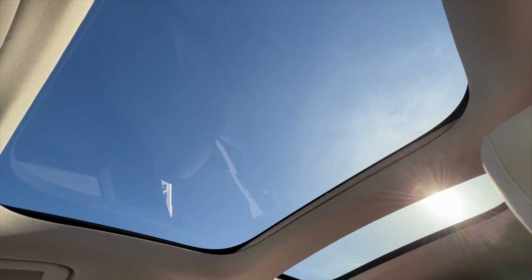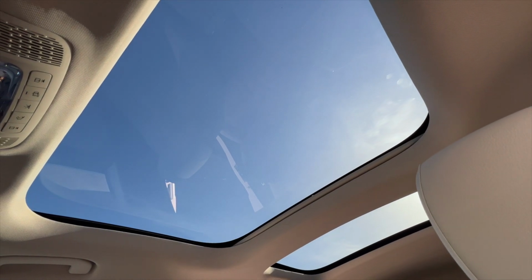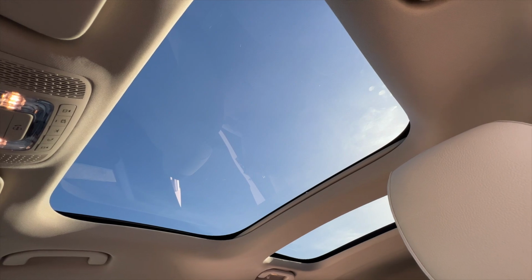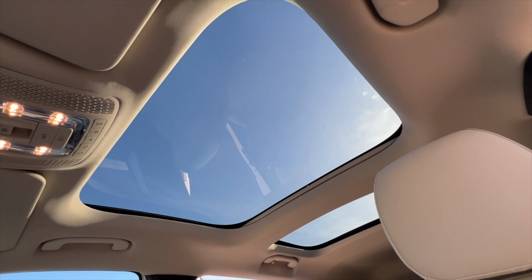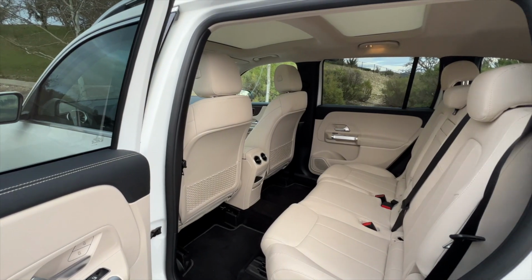Up top is the optional $1,500 Panorama roof. It's pretty nice and big, though I wish the middle isn't disconnected. However, you can open it up and let air in. And now we're moving on to the second row.